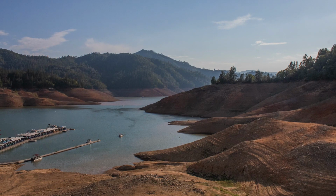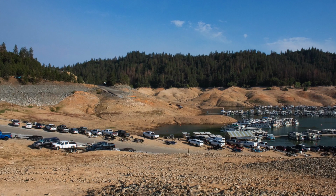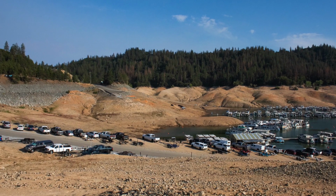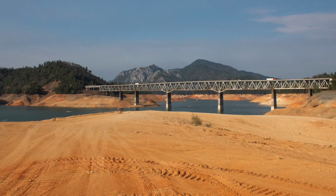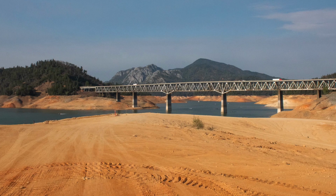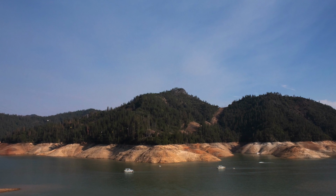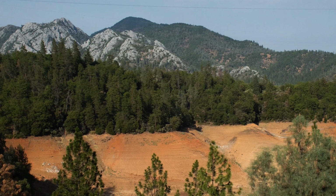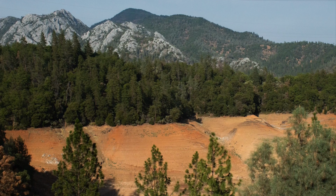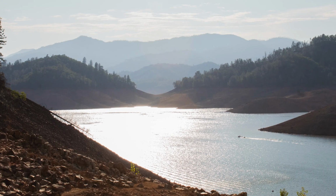The craziest part of this for me is that people are recreating. This is an environmental catastrophe and people are out on their boats having fun. I know they're probably used to it because they see Shasta Lake all the time and the water level has been dropping for a while now, but still, I don't understand how they can be having fun while surrounded by these cliffs of sorrow. This lake is incredibly low, and it will continue to get lower as long as we keep neglecting climate change.